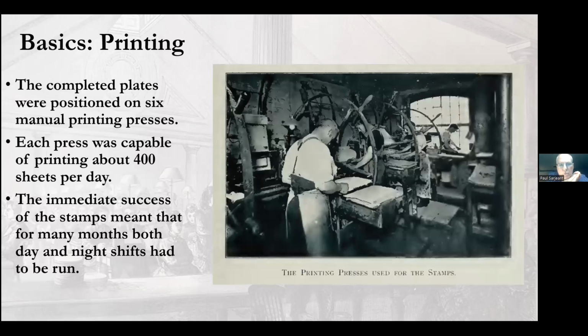The printing presses were manual. There's actually one still in existence in the British Museum in London, or is it the library? I can't remember. One of those institutions has one of these presses on display. Each press was capable of printing about 400 sheets per day. And keep in mind, this was in 1840, no electricity, no electric lighting. And yet they worked day shifts and night shifts with these things. The success was so great that they had to run two shifts a day to keep up with the demand for the stamps.